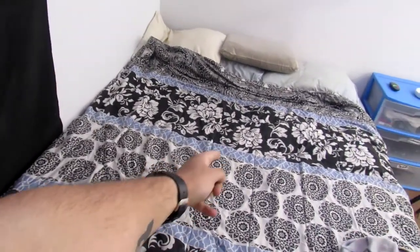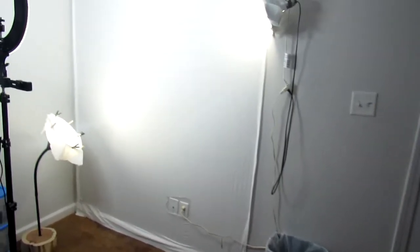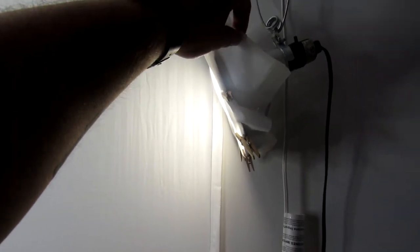There's my bed. This is where I sleep right here. And that's where I record. Sleep, record. As you can tell, this is a very do-it-yourself-esque area. We have just clamp-on lights that you get from just about any hardware store. And then this is a shower curtain that we've cut up and put over some of the lights to make them look a little softer.